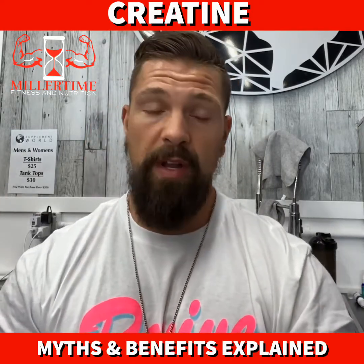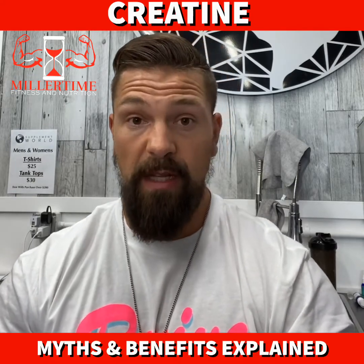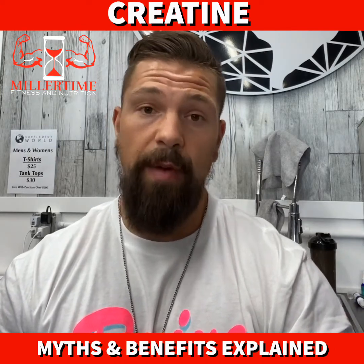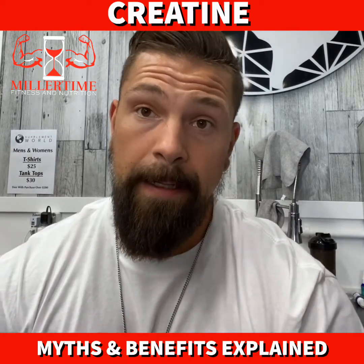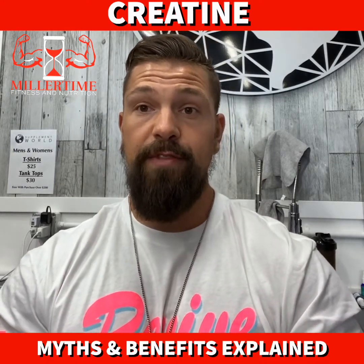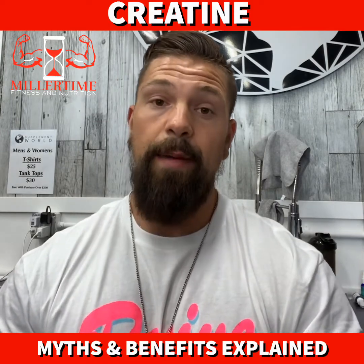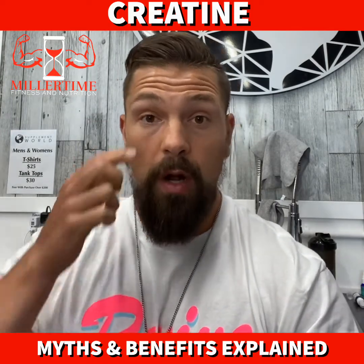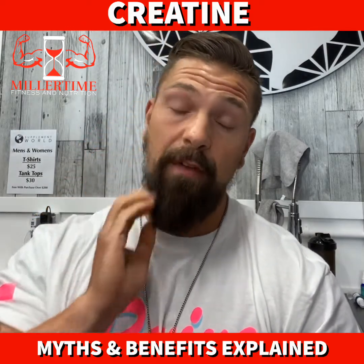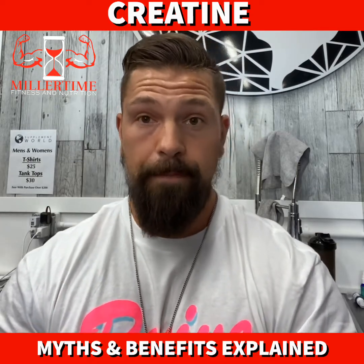Well, first off, what does creatine do? It essentially restores depleted ATP levels. And ATP is adenosine triphosphate, which is our dominant energy source during exercise. If we increase the pool of creatine, the rate at which we restore and replenish our ATP stores is going to be much higher. Therefore, we can potentially get more reps, sprint for longer, and so forth.